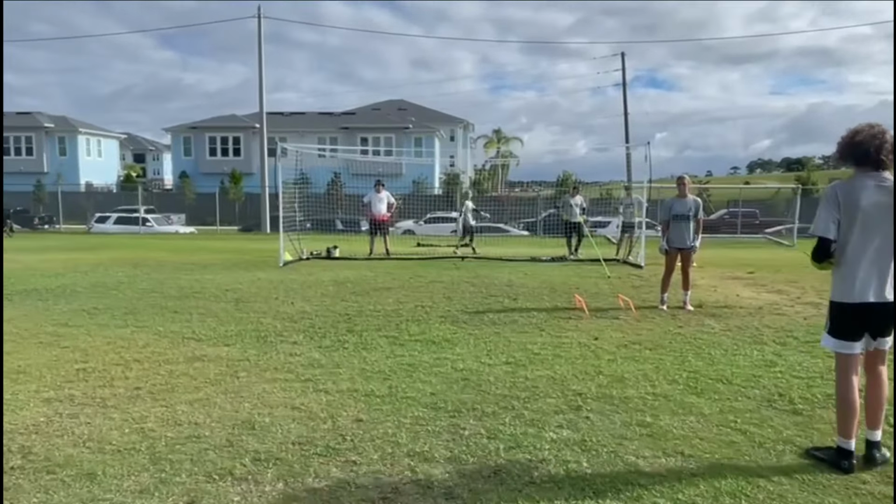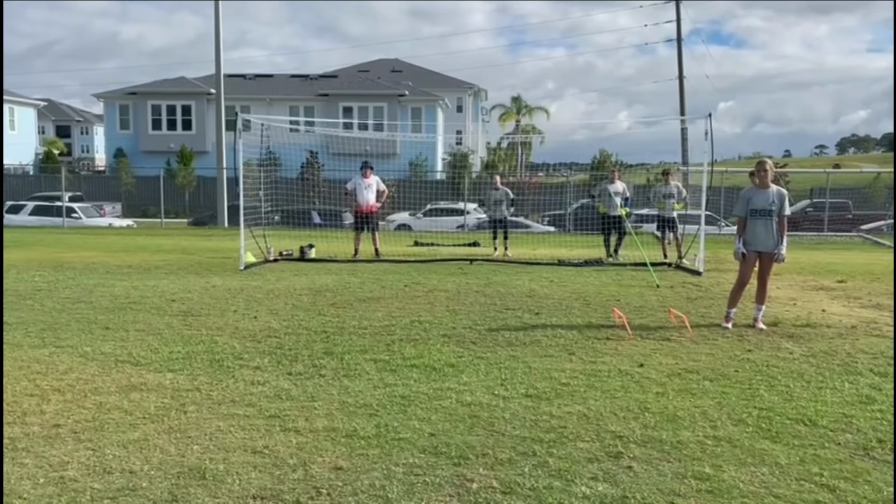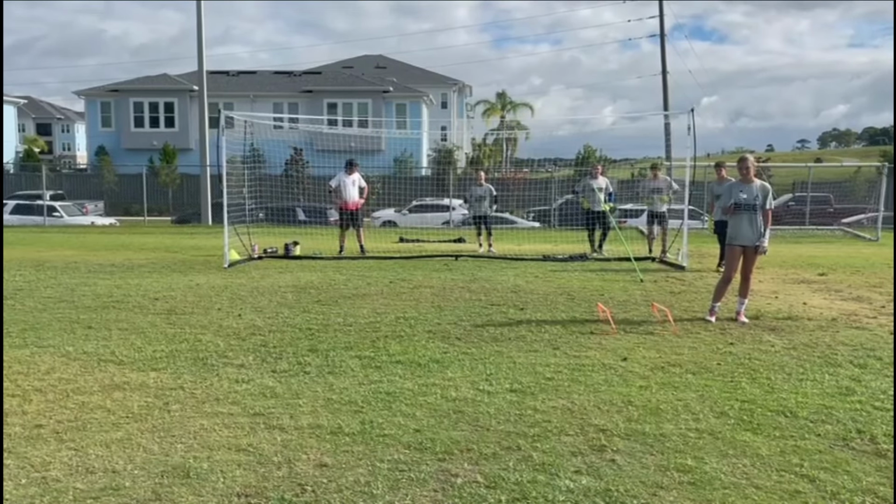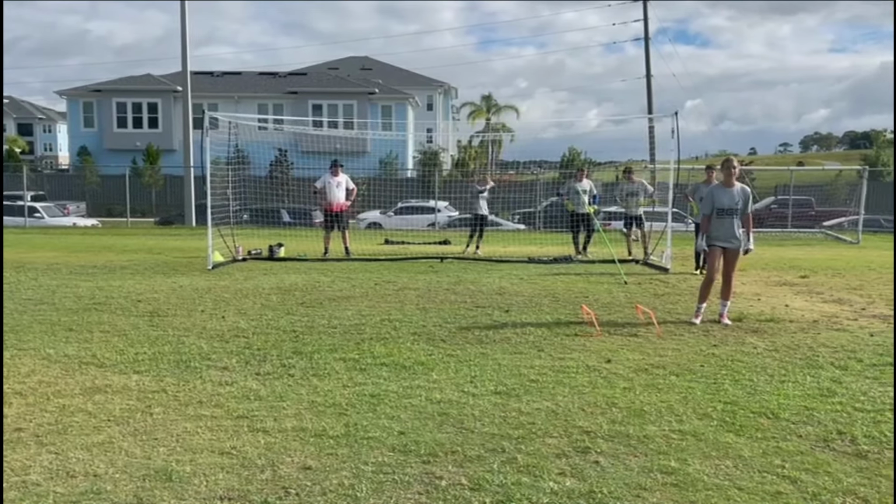Yeah, the coach, if I was in goal and I put the ball there and I have no chance to get there, I do all the hard work. That's why I let you do it again. Yes.